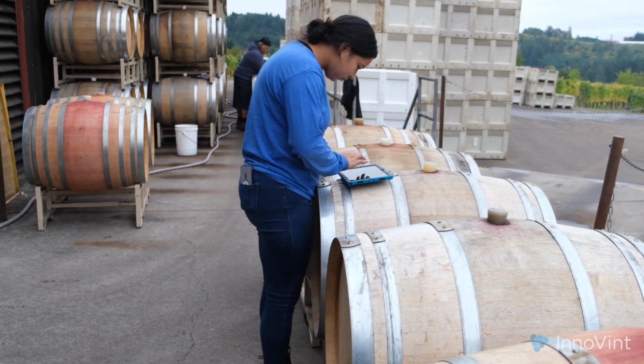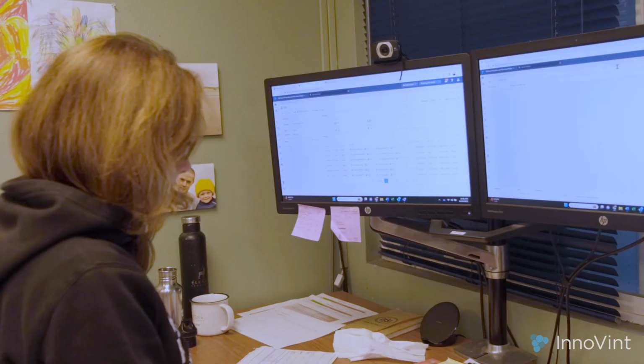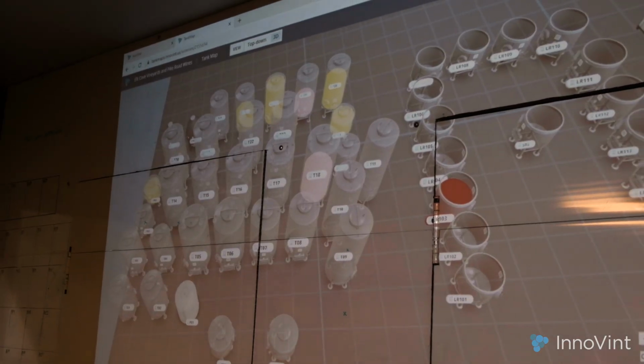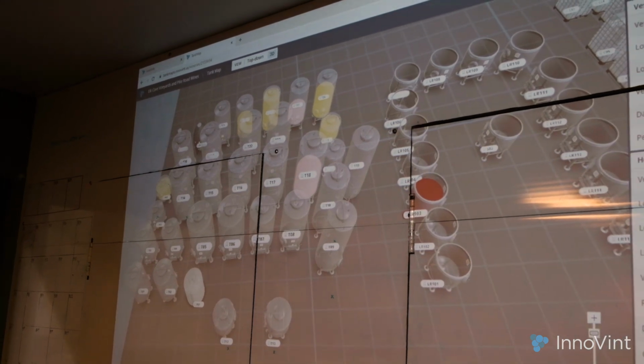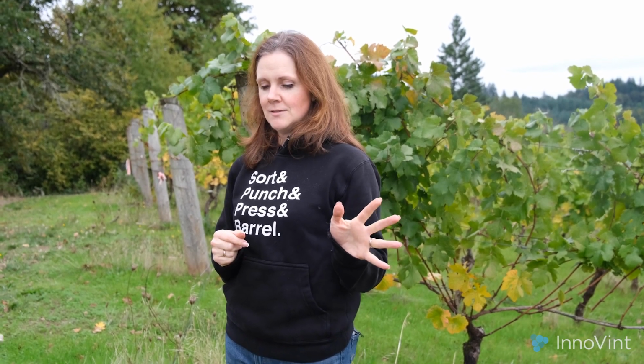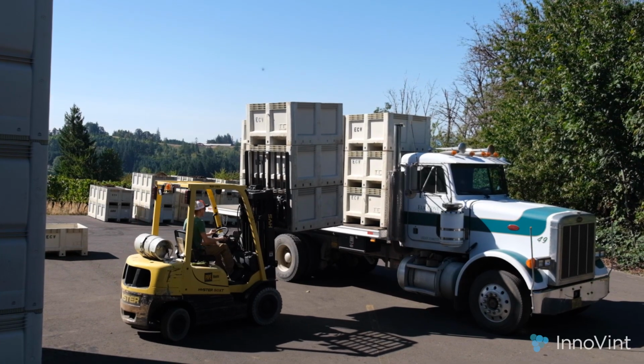In years past, I've been about 3 or 4 days behind on certain tasks. By having multiple devices that people could access InnoVint on, the goal was for me to be away from my desk a little bit more than normal during harvest, and I definitely had a couple of days where I got all the work orders ordered for the next day and everything was in and I had nothing I needed to submit, and I was like, I don't know what to do with myself. I'm like, oh, this is where I go and walk around.